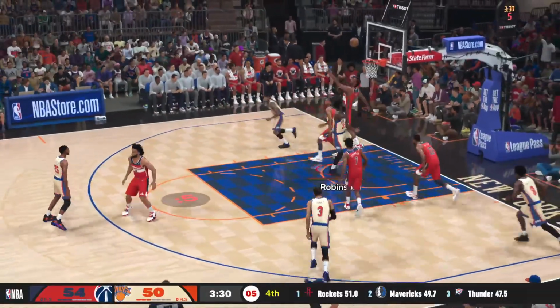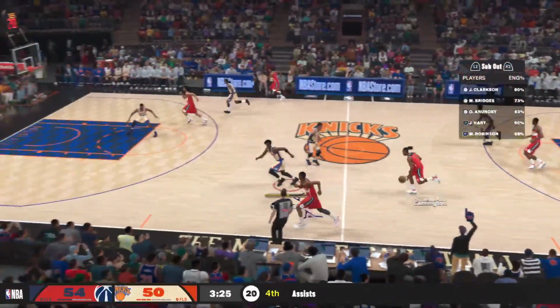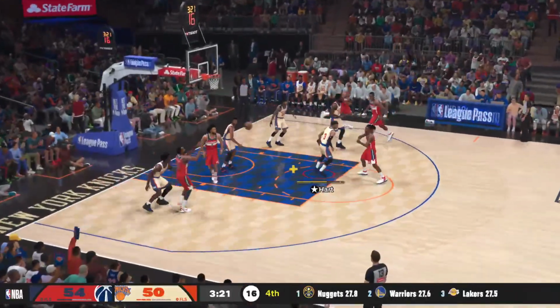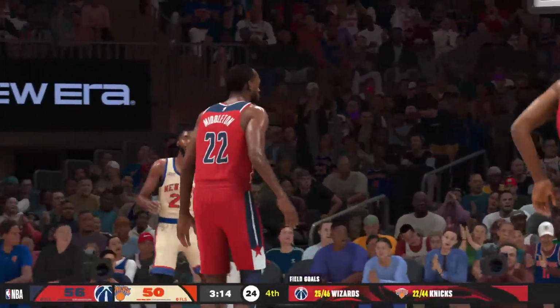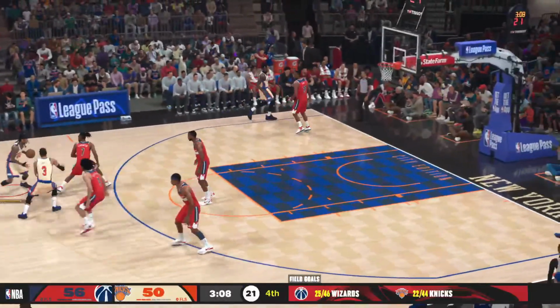Clarkson passes to Robinson. Rebound by the Wizards. For those just joining us, fourth quarter here. We're just over 2.5 minutes into it. Middleton uses the glass to finish the layup. Yeah, Middleton is a talented scorer from anywhere on the floor. Goes to the paint and does his thing.